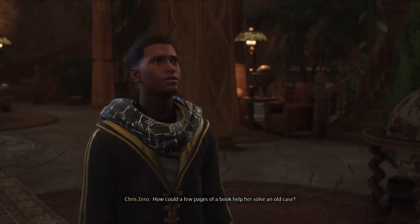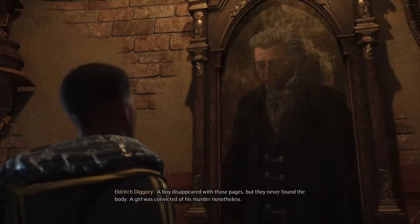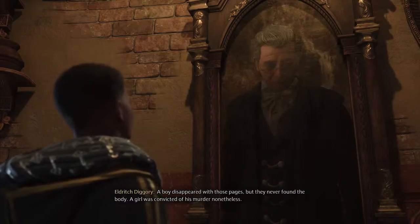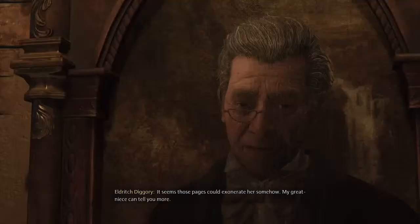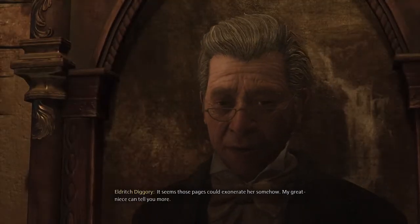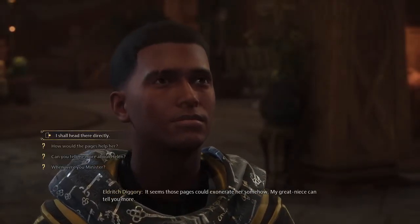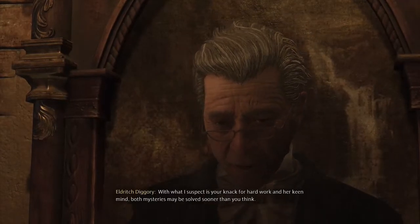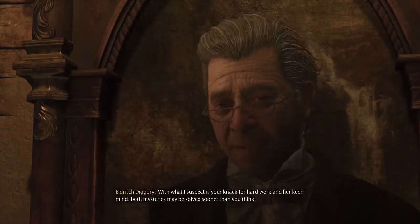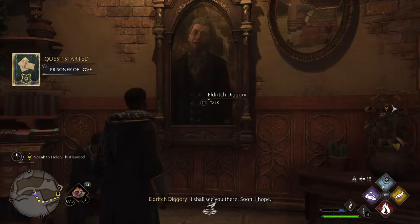How could a few pages of a book help her solve an old case? A boy disappeared with those pages, but they never found the body. A girl was convicted of his murder nonetheless. It seems those papers could know who killed him, and exonerate her somehow. My great-niece can tell you more. I shall go and see her right away. Brilliant. With what I suspect is your knack for hard work and her keen mind, both mysteries may be solved sooner than you think. I shall see you there soon, I hope.